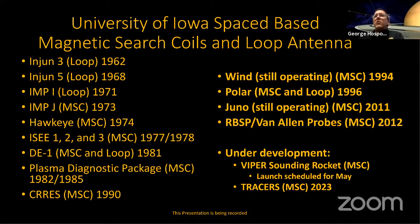The ones on the right are the ones I've been involved with, starting with Wind and Polar in the 90s, and most recently with the Van Allen Probes and the Juno instrument at Jupiter, which is still operating. And then we're working on the TRACERS one currently, and I've delivered the VIPER sounding rocket that's supposed to be launched next in May.